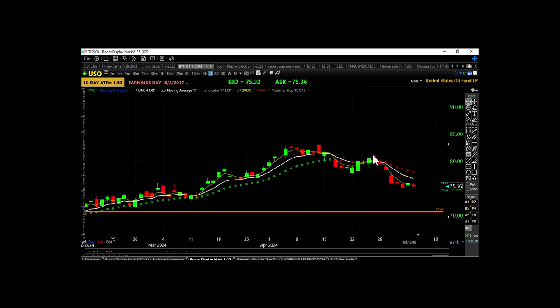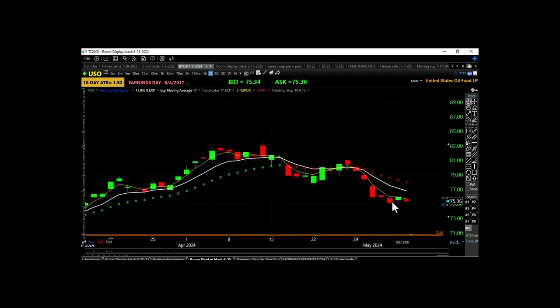All right, USO has a downtrend with a lower high and a lower low. And you can see here's price action underneath the bearish trap. That's the 3 under the 8 EMA. All right, all 3 price, the 3, the 8, underneath a falling 17. That is a bearish daily stack right there.